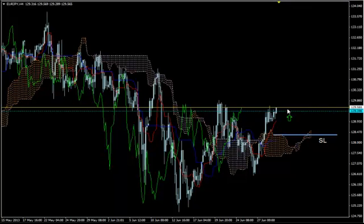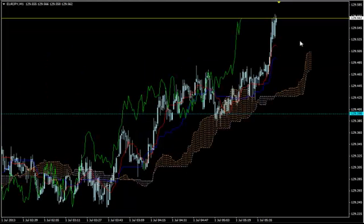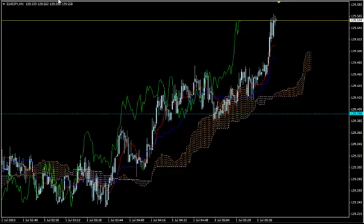This will happen very, very long after a very long ride upwards. Let's have a picture on the pair. Let's look. We have a strong bullish picture on M1 chart. You see Chiku span, the green line, goes straight up. You want it to go straight up when you enter.